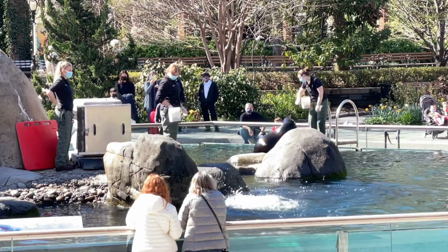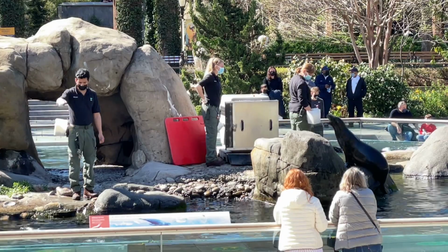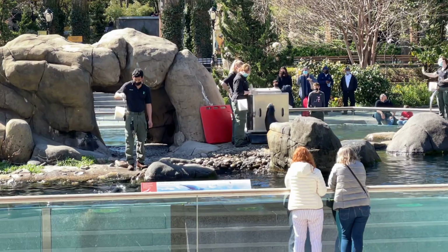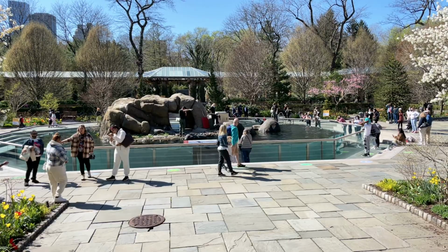So far on our tour today, we've seen some interesting trees, some ducks, some turtles, and now some sea lions. Yeah. And we've walked one block in from Fifth Avenue. So that's what I'm talking about. When you come to Central Park, it's really like stepping out of the city and into an entirely different world over here. Cool. Okay. Thank you for that.